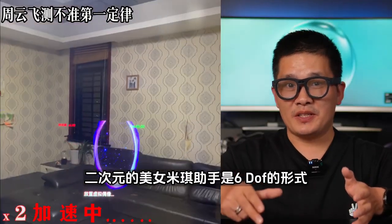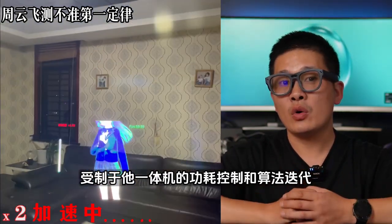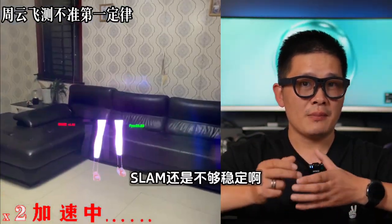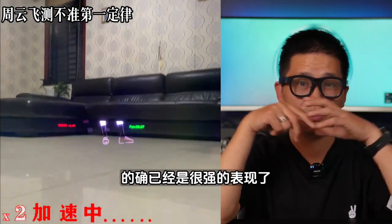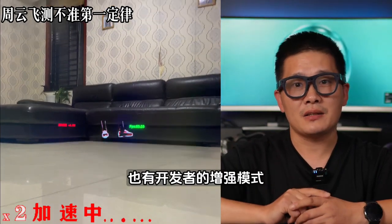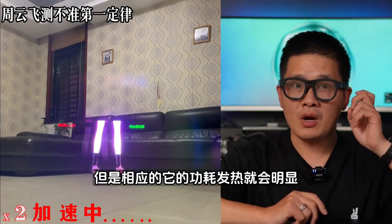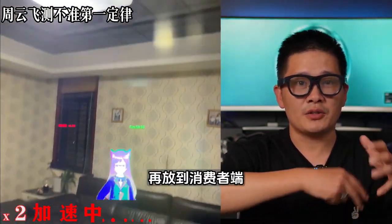The anime beauty Mickey's assistant is in the form of 6DOF. At present, power consumption control and algorithm iteration are constrained, as with other all-in-one machines. SLAM is still not stable enough. But for such a lightweight all-in-one machine, it's already strong performance. There are also enhanced modes for developers, but the corresponding power consumption and heat generation will be significant. They need to continue to optimize before putting it back on the consumer end.